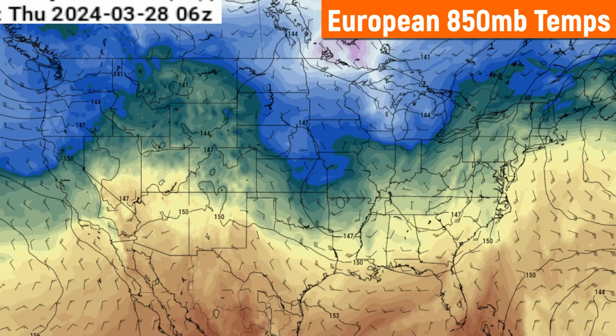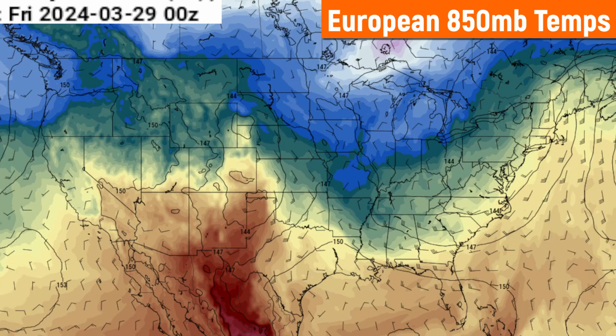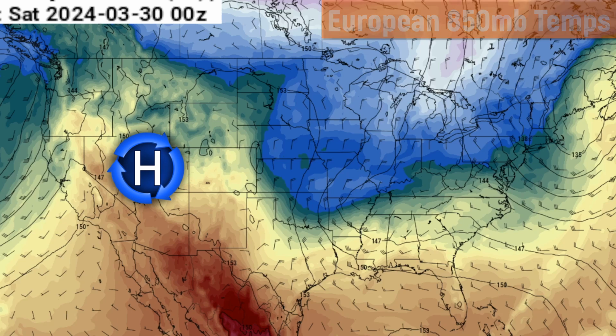We have another little weak system now sliding to the southeast going into Thursday and Friday, bringing us some rain there. But generally going into the upcoming Easter weekend, we're going to see cooler temperatures across the east, and it'll be milder out in the west, especially the southwest, because of the high pressure ridge that'll be sitting up across the western third of the United States.